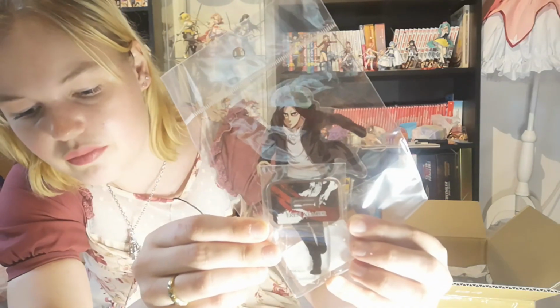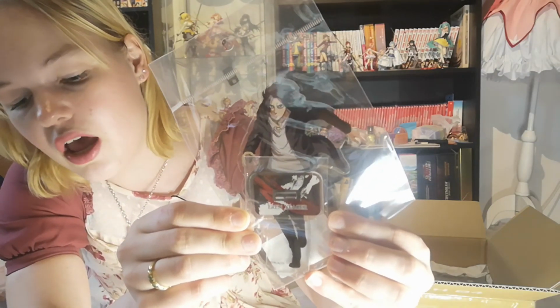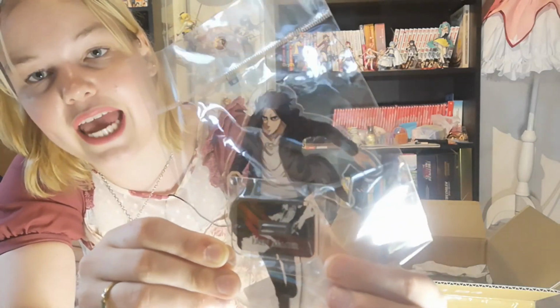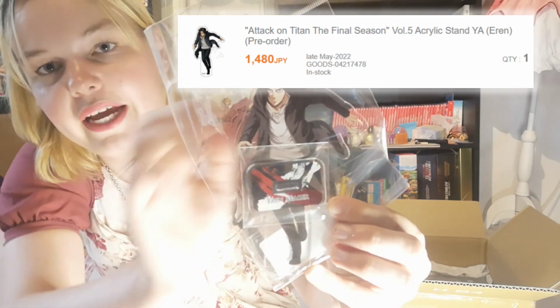So those were the acrylic keychains that I got, and I also got my first, but definitely not my last, acrylic stand. I think I have around 10 pre-ordered right now in different AmiAmi orders. This is the Attack on Titan final season acrylic stand. It was 1480 yen, so a little bit more expensive than the keychains, but it's also way bigger, so that's fine. And yeah, they are super cute.